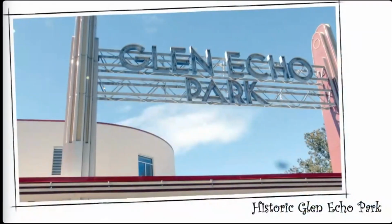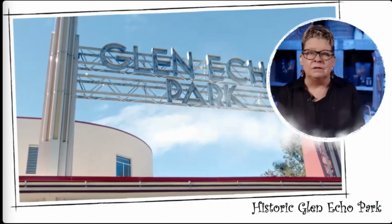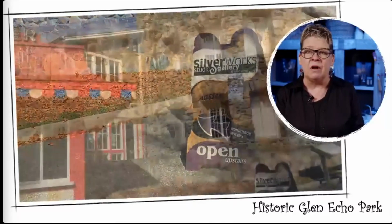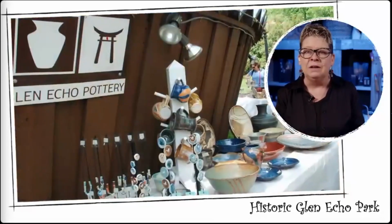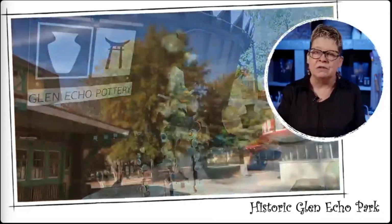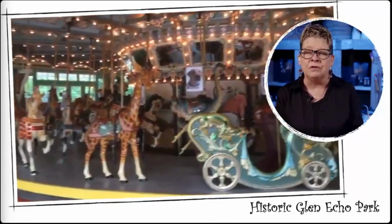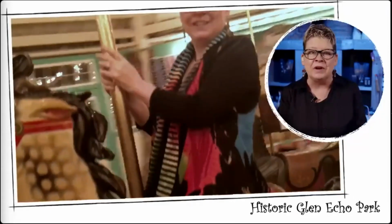What I'm about to show you is our magical place called Glen Echo Park. Those of you that haven't been in the park, it's a pretty cool place. So I'm going to take you on a little tour. This is Glen Echo Park with all our artist community. That's Jordan's space, the coveted stone tower. We got the potters, the glass blowers, and we boast the last Dentzel carousel that's 100 years old. It's pretty cool. And who doesn't love a carousel ride, right? I love it. It brings out your inner child.